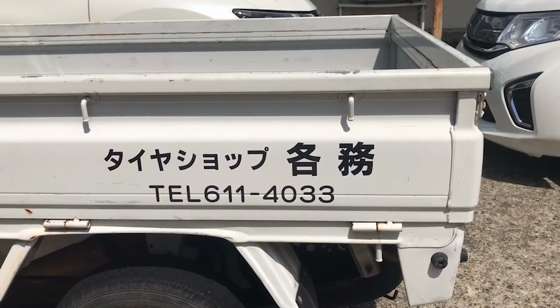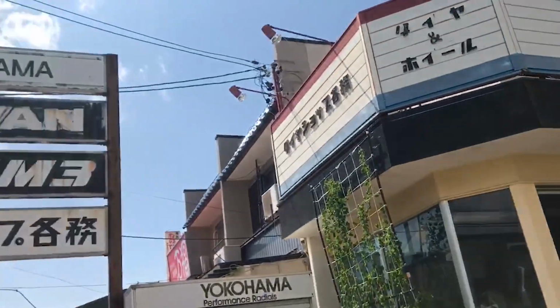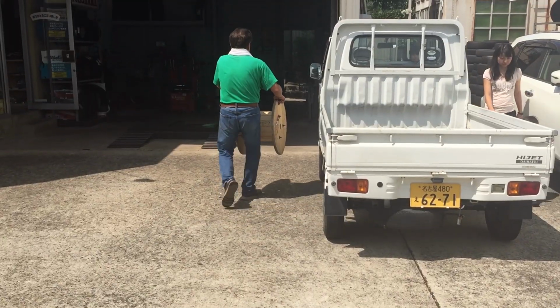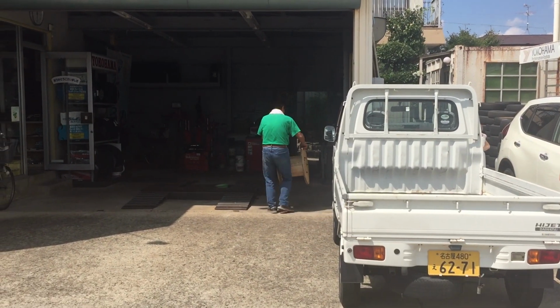We're down here today at Tyre Shop Kagami and we're going to look at some tyres which we're going to hopefully put around these cable looms that we got from SSC. Thanks Shinji-san for that. And we're going to put these tyres around them and build these tables for the truck stop scene. I want a really rustic look for the truck stop scene, so let's go and check out some tyres.